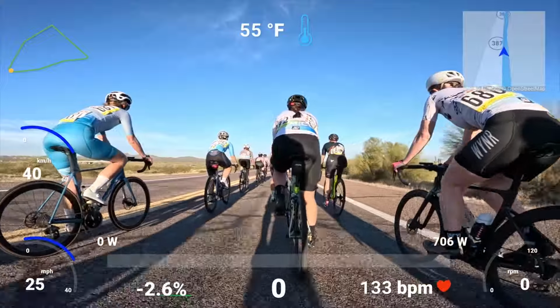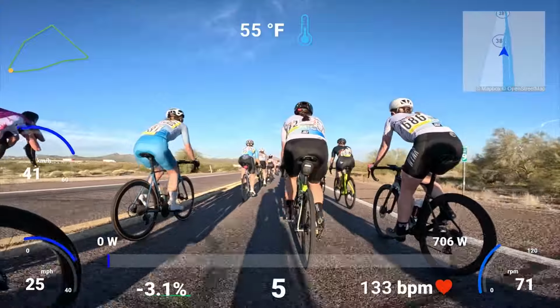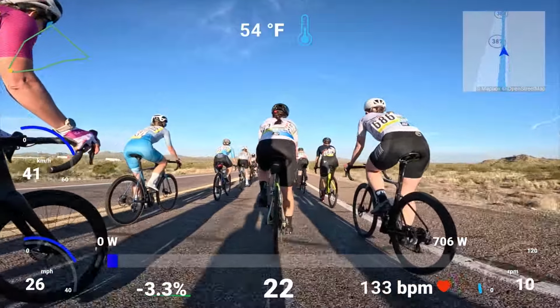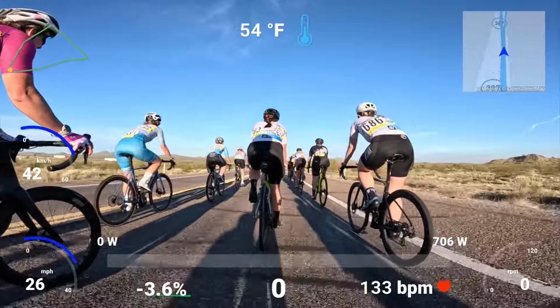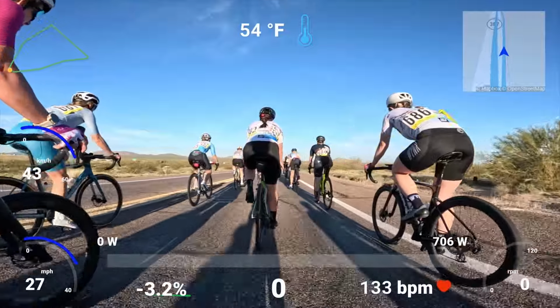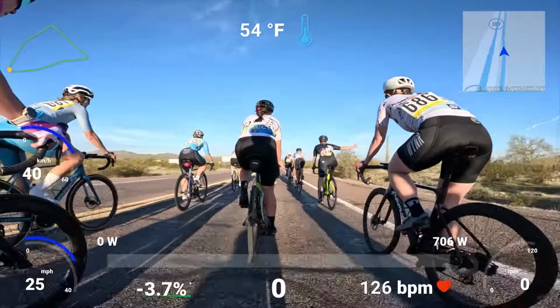This is my second time doing this race. Last year was my first time, and even though it was neutral at the start, it started out at a much faster pace. And I was prepared for when we turned the corner for it to be kind of full gas like it was last year. So it was not quite that way this year.